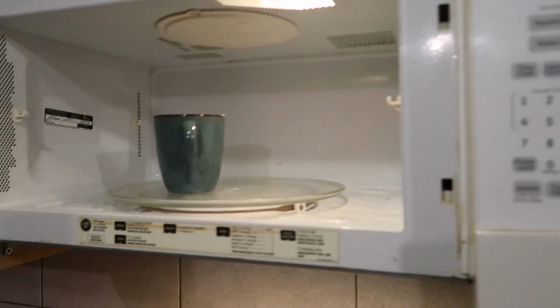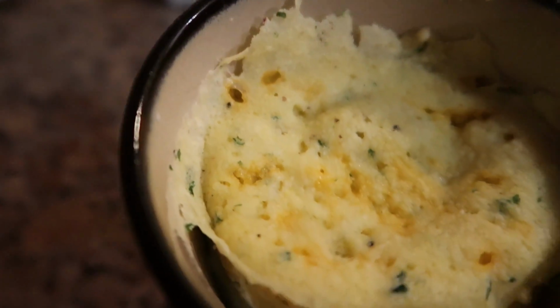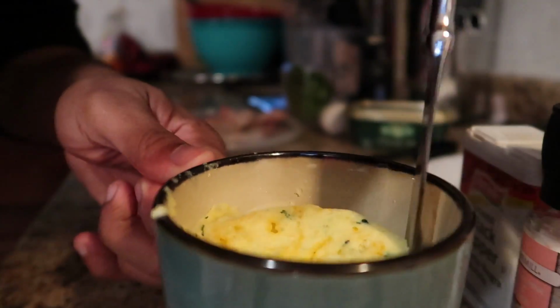Okay guys, so now it's done. Let's see what it looks like. Oh wow, look at that. I'm gonna use a butter knife just to go around the edges, just so I'm able to take it out, and I'm gonna lay it on a plate and allow it to cool for 2 to 3 minutes.